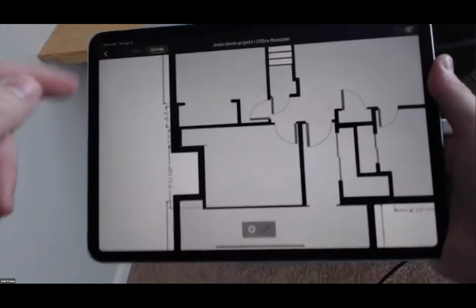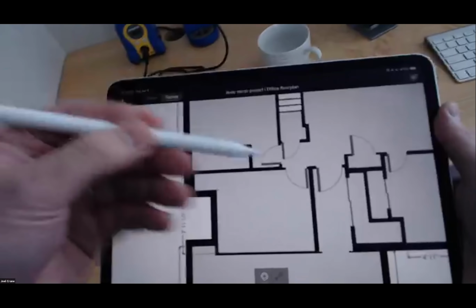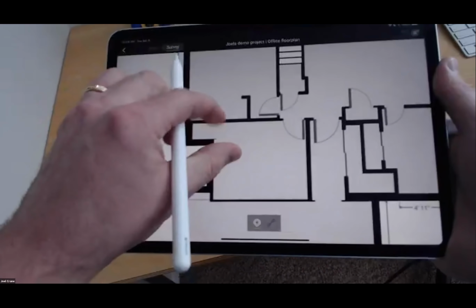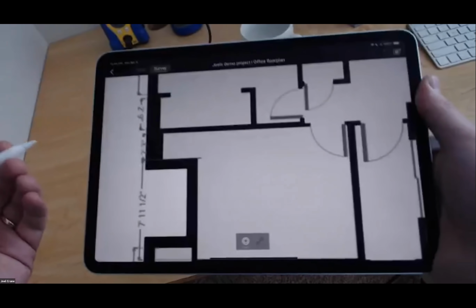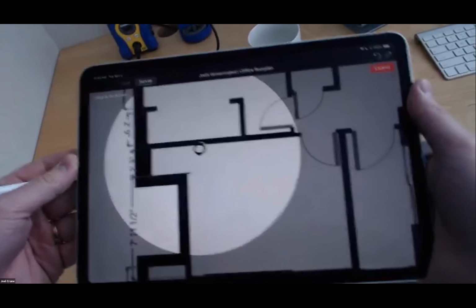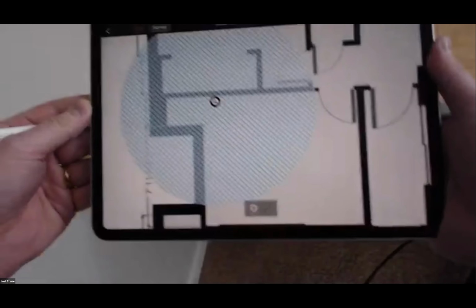So I'll switch over to survey mode, and I'm going to go stand in the corner of this room. And even though I don't have to use the pencil, I could just use my fingers, but I'm going to use the pencil because I really like it. So we're just going to do a little stop and go survey here. So I'll just tap right there to take a data point, and I'll just stand there while we gather that data point. Okay, now we're ready to move.